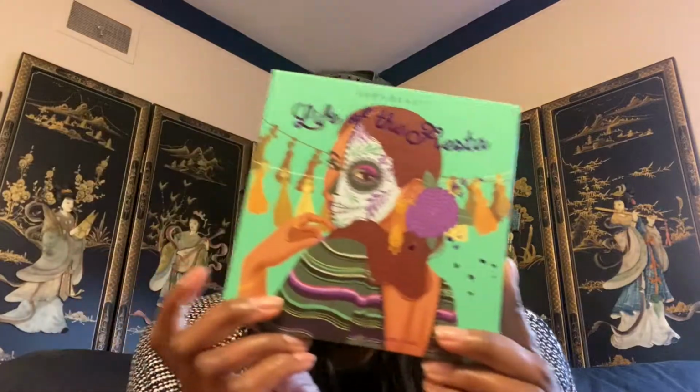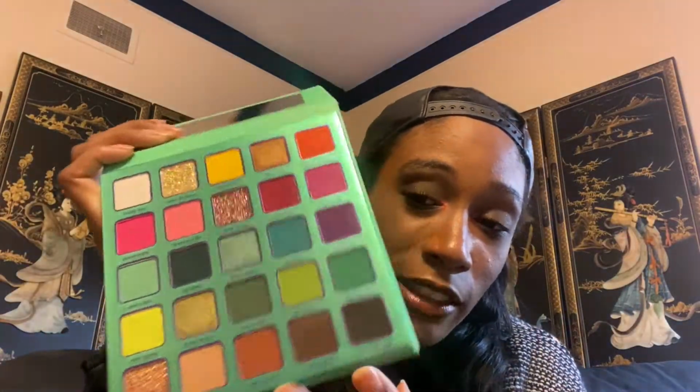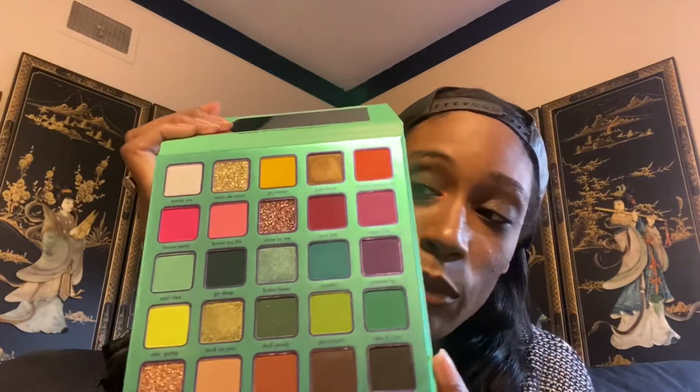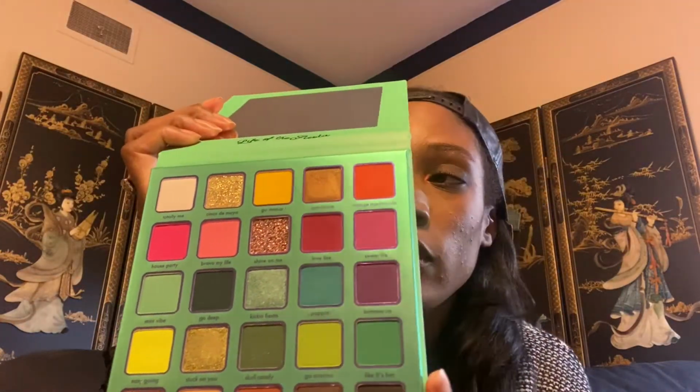Because now we're into the top 5. So number 5 on the list is the Cara Beauty Life of the Festival palette. And this palette is actually leaps and bounds better than the ones I showed you earlier on. Like the formula, I don't know what they did with this one, but this one is so much easier to blend. And I feel like the shimmers look a lot better. So I feel like they stepped up their game when it came to this palette, the Life of the Fiesta palette. This is like their Christmas collection, if I remember correctly.